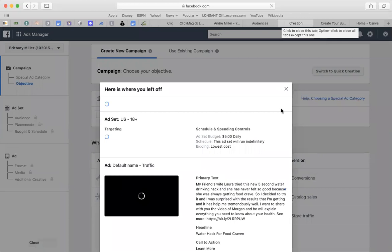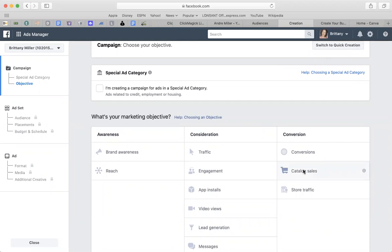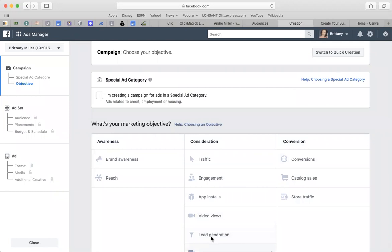So when you click on create an ad, this was an example I was doing earlier. We're going to click on create an ad. Now, before, and listen to me carefully, before you run a conversion ad, before you run video views, before you run lead generation, you want to make sure that the page you create and the Instagram page you create, give it at least a week.